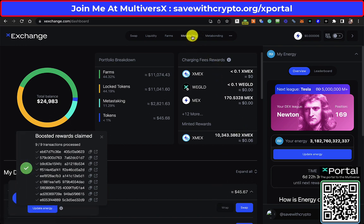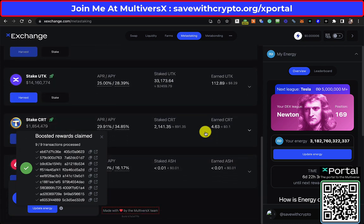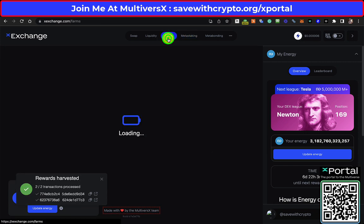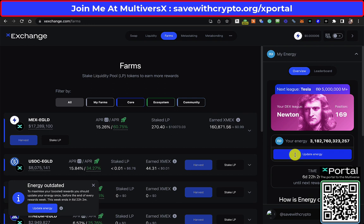What else have we got going on? So, meta staking, nothing much there. Maybe I'll harvest the UTK. Just check the farms. Okay, that's nice and green. It looks like the position has jumped a little bit already.